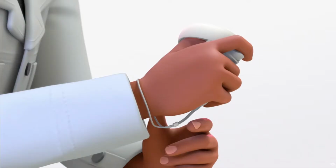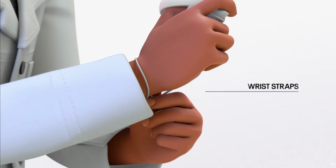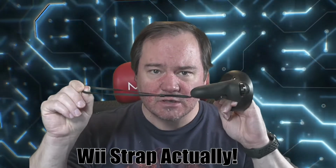Okay? The next thing you need to make sure is that you use the wrist straps on the controllers. Give me a minute. This is one for my Rift S. This is the strap. This looks just like a Wii U strap. The same reason that you use a Wii U wrist strap, you want to use the wrist strap on the Rift controllers, on your index controllers. These things are not cheap. They will fly off your hands. They will break. Okay? Do yourself, your cat, dog, your family members a favor.